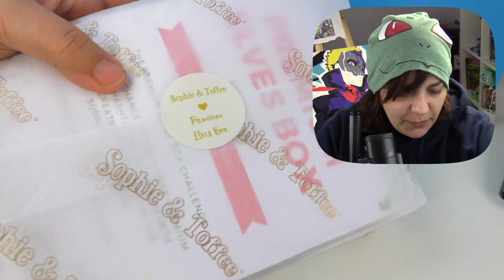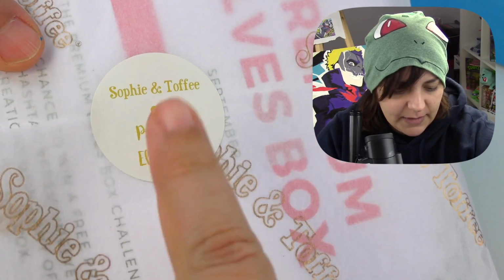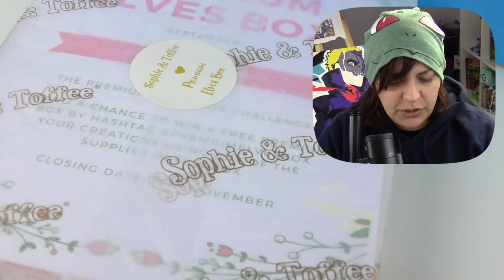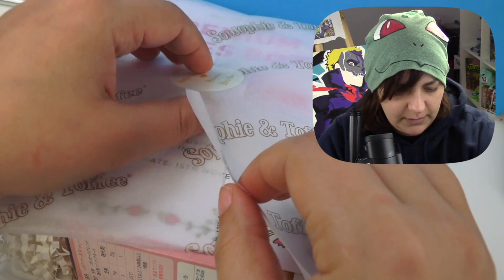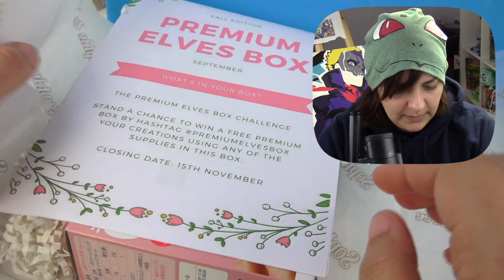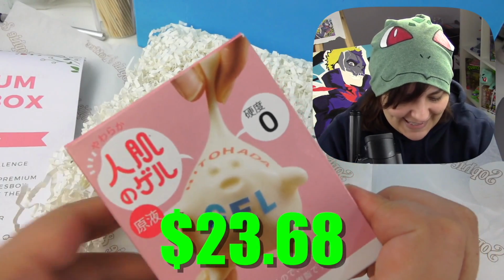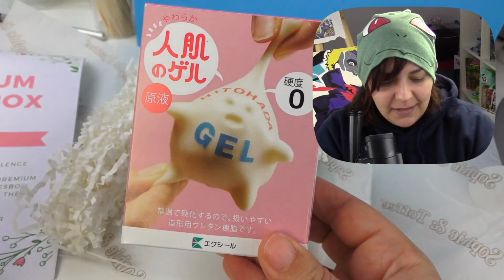Okay, so right away we get a cute little sticker that says Premium Elves Box, and we have this cute little tissue paper. Okay, let's do it. It's like unwrapping a gift. Oh, that's a booklet? Okay, we actually get a booklet in here. Ooh, this is exactly what I knew was in this box. So we're going to look at this in not too long.